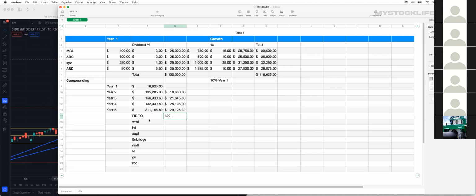Now another thing, check this out, guys. Another thing that I did not go over. Tomorrow, if MSL stock goes to $300, for example, so MSL stock is $300. The 3%, sorry, these are not dollar cents. This is not currency. These are numbers or percentages.